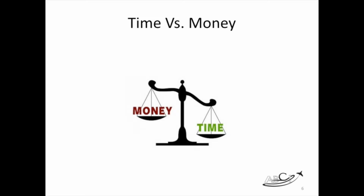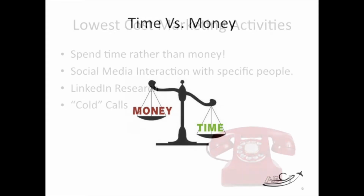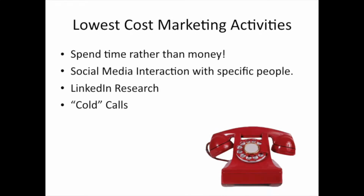So almost everything that we do in marketing, there's an equivalent that we can do less expensively by hand, maybe less efficiently by hand. But it's a time versus money equation. So lower cost marketing activities almost always involve spending time rather than money. Some examples of that would be social media interaction with specific people.